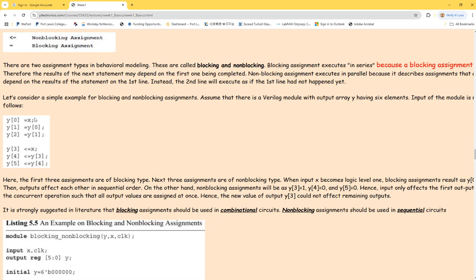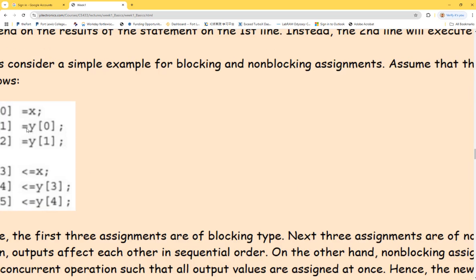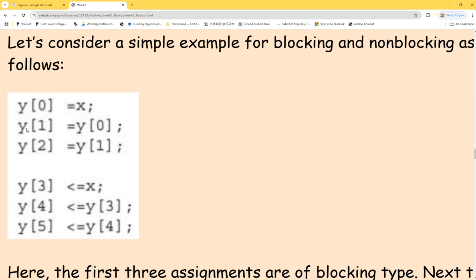Whenever this is assigning, it assigns x to y0, and then y0 gets updated, then y0 is assigned to y1. So it's always updating. Whenever the first one is being operated, the second one is blocked. So that's why it's called blocking assignment. Sorry, it's tiny. I just zoomed in.